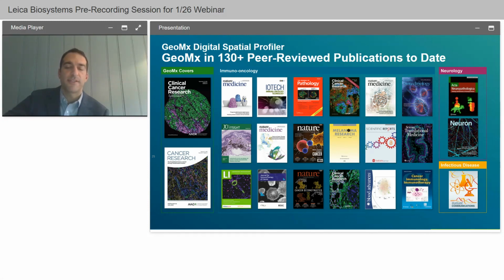And so we've seen just this influx of discovery coming out of these systems. These are obviously new capabilities and are really starting to expand our understanding of biology and of the role that spatial heterogeneity plays within different biological systems. And so we've seen a large number of publications. We're actually pushing almost 200 to date so far. Most of that has come in the immuno-oncology space, but obviously a lot of work is being done now in neurology as well as infectious disease, and a large number of covers utilizing the GeoMx system have been granted because of the amazing data and some of the amazing discoveries coming out of our customers' labs.